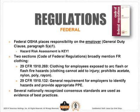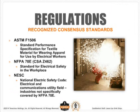There are really three main recognized consensus standards in the U.S. that surround FR clothing for arc flash applications. The first one is ASTM F1506. This is the standard performance specification for textile material for wearing apparel for use by electrical workers. Say that 10 times fast. And then NFPA 70E, or the Canadian equivalent, which is CSA Z462, which I will touch on very briefly for any friends of the North here. And that's the standard for electrical safety in the workplace. And then we have the NESC, or the National Electric Safety Code.